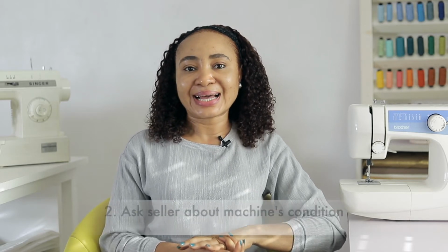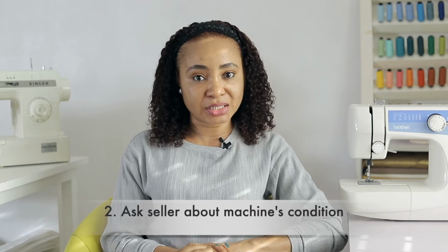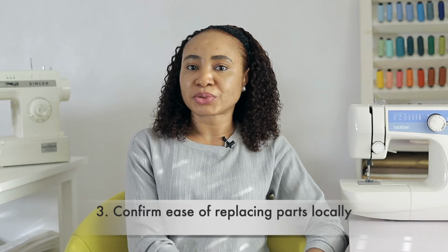Then secondly, I asked the seller questions. I asked questions like, has this machine been tested? Has this machine been serviced? And of course, I looked at the parts of the machine, things like the needle. Will I find the same kind of needle in my country? Because it makes no sense to purchase a machine or equipment and then you can't even find the parts for it, even if you've paid a decent amount for it.